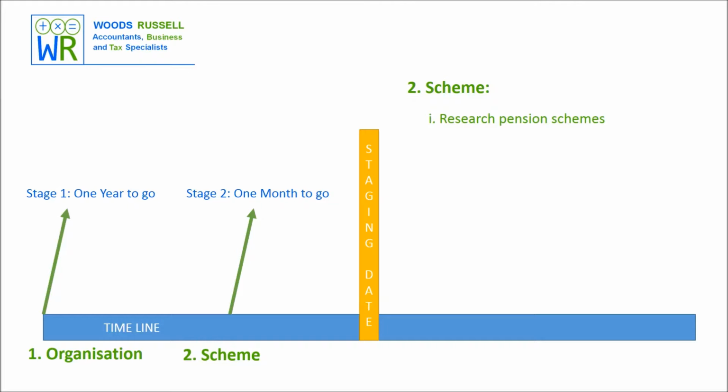The pension regulator actually recommends doing this much earlier, but in my experience clients have been able to quite easily set up a pension scheme fairly quickly, quicker than 1 month, which is why I've put it a month before. It is, however, important that you do get your scheme up and running before your staging date, and that's fairly vital.